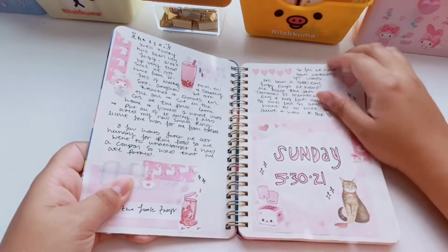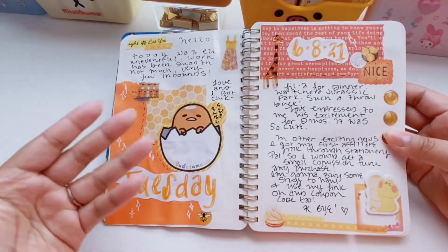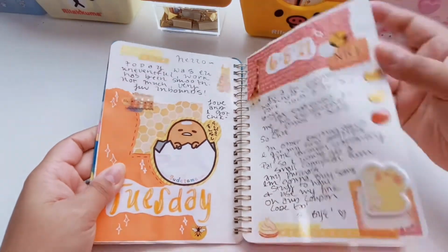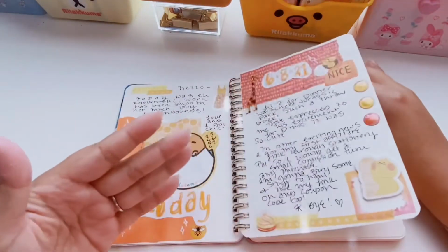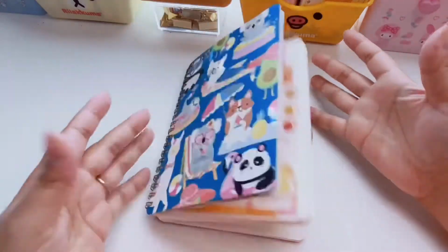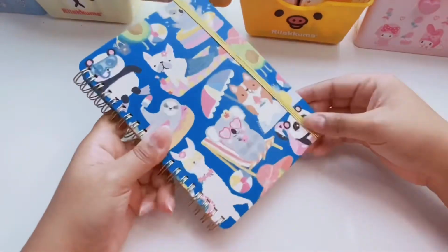So anyway, this one's a little pink themed one, and then I did this orange themed, kind of yellow themed one with this Gudetama, and I think that's the last one. Oh wow, that is the last one. But yeah, I am going to keep using this if I'm going to travel somewhere or if I feel like just writing in this one for whatever reason.